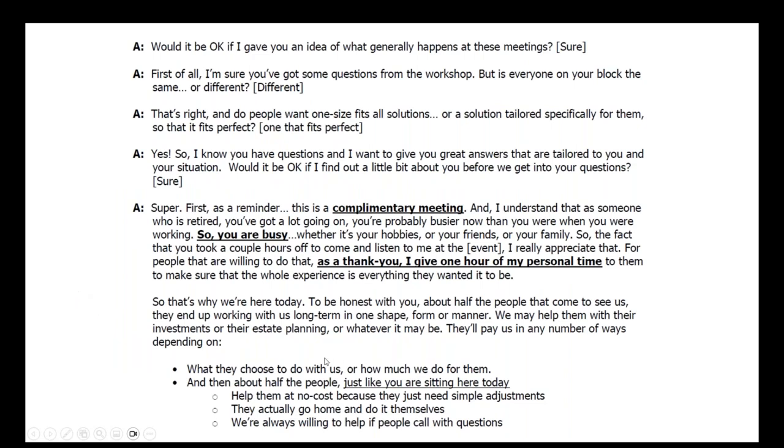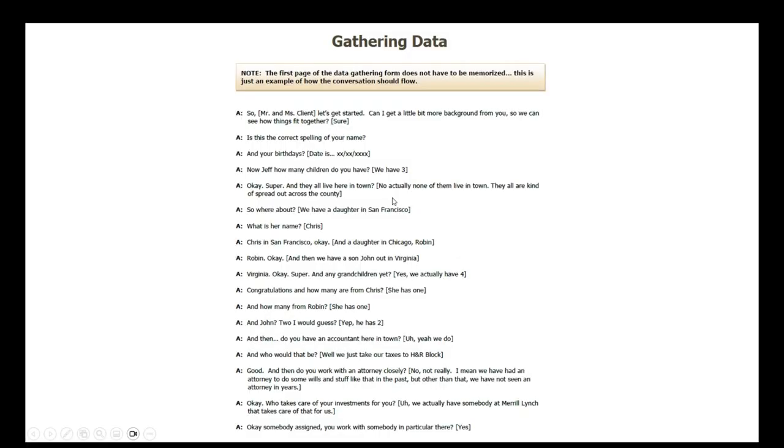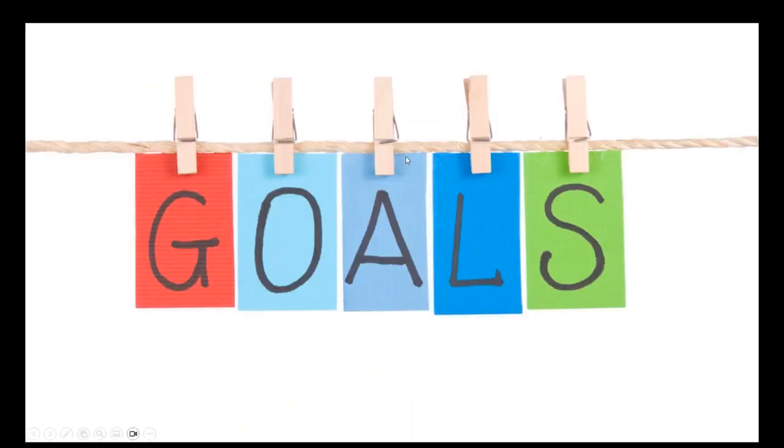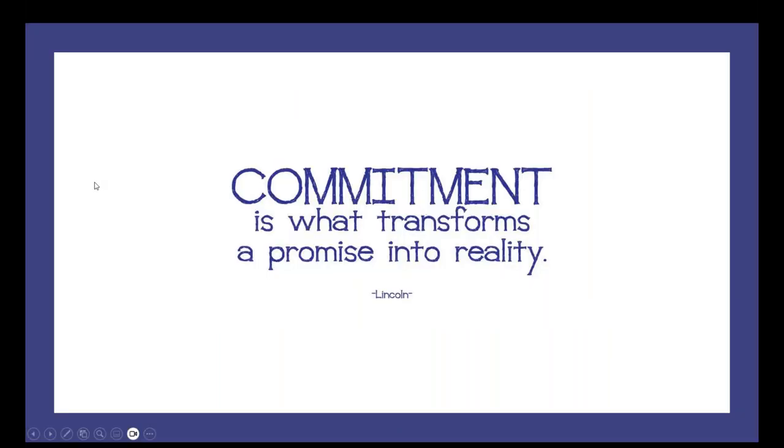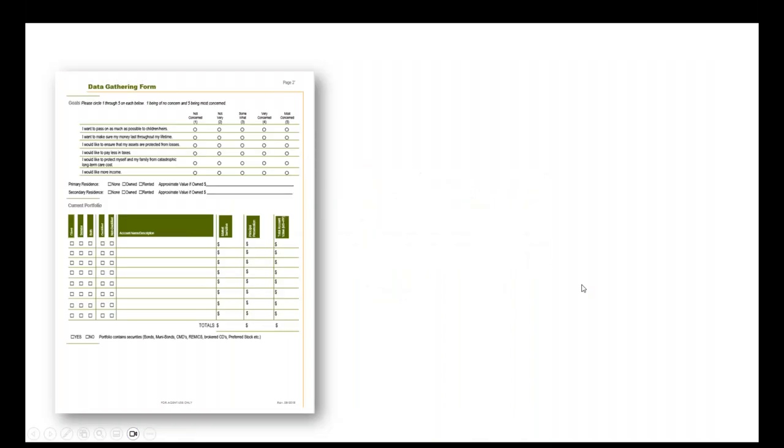Why should you memorize this script? Because if you ask these questions the exact way I'm having you ask them, they will say the exact thing that they're supposed to say. But with gathering data, all we're doing is finding out what they have. We have no motivation here, because where we're going to get them to move forward is with the goals. We're going to create insatiable curiosity for them. And we're going to get to commitment, because that's what transforms a promise into reality.